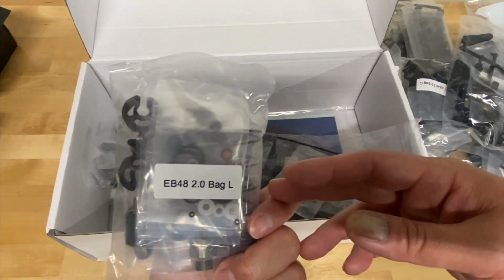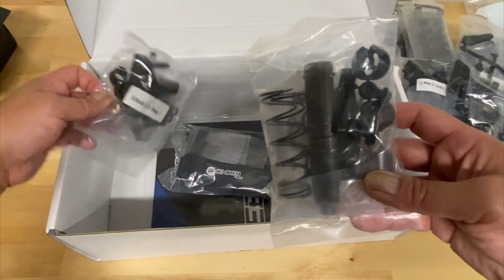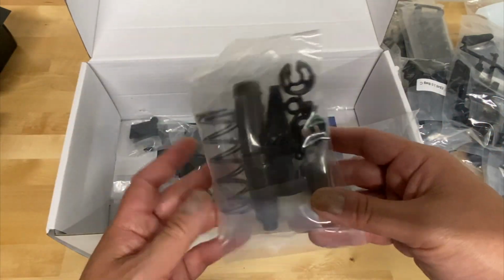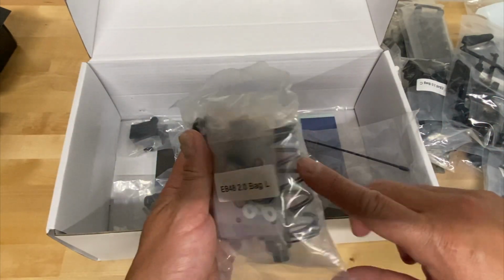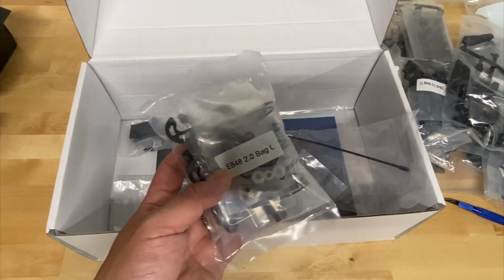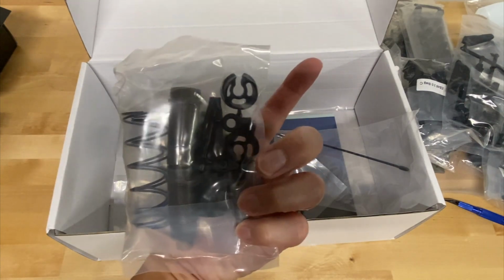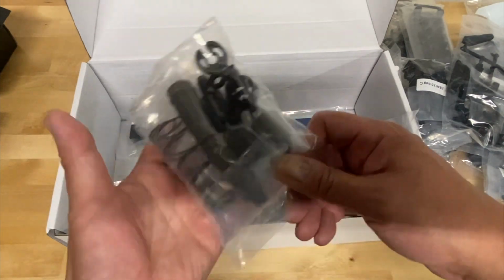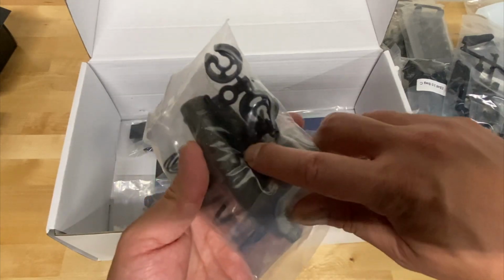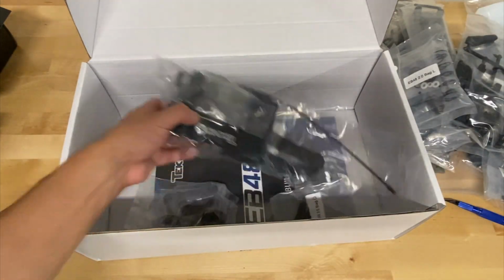So bag L are the, looks like front shocks, I would guess. Not sure if that's front or rear shocks. Looks like red springs, all the inserts, spacers, and O-rings. They do use regular red O-rings, not X-rings, it looks like. I don't know if that's an 8th scale thing. It looks like some shock boots as well. Keep your shocks nice and clean.